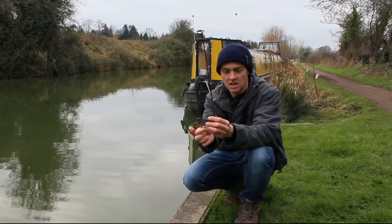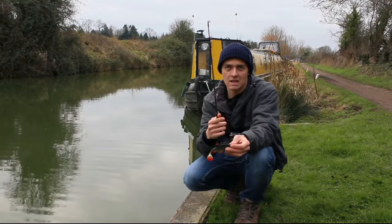Single on the top, but it should allow me to get it closer down to the bottom and not worry too much about getting snagged up, because I think this canal is a lot shallower here than I thought it was.